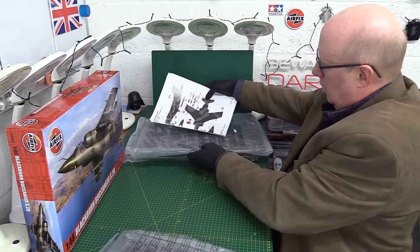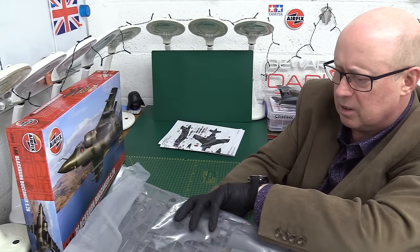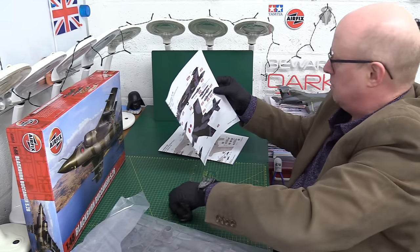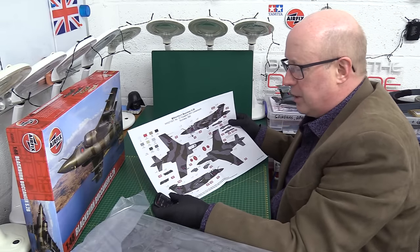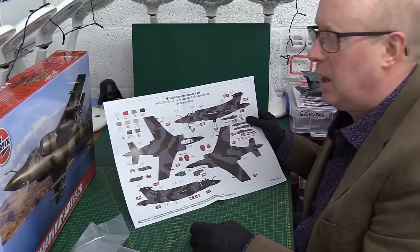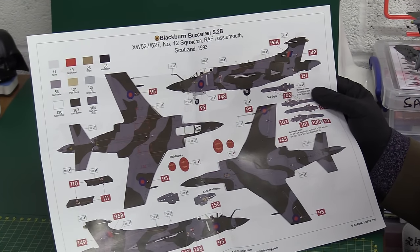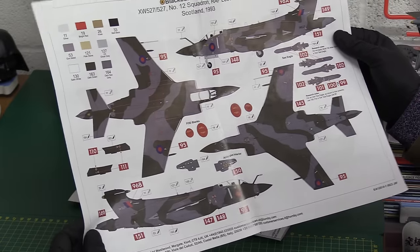So, a lot of plastics. These screws are big, aren't they? It's a monster, actually. Right, so over here we've got our colour call-out, which we'll have a look at. Two-sided. I do like the way Airfix are doing this, I've got to say, this is very Tamiya-like. Who else is doing this that we reviewed recently? Was it Meng? Was it Tamiya Meng? Somebody else was doing it.